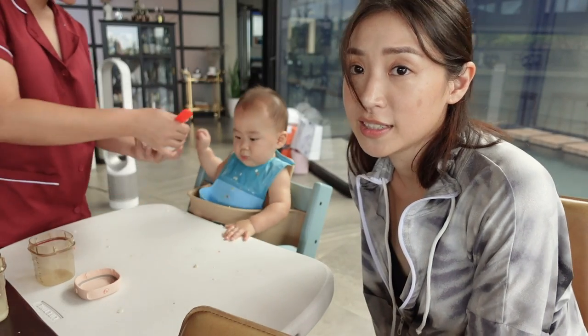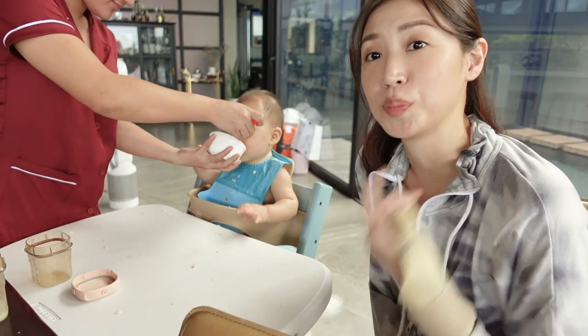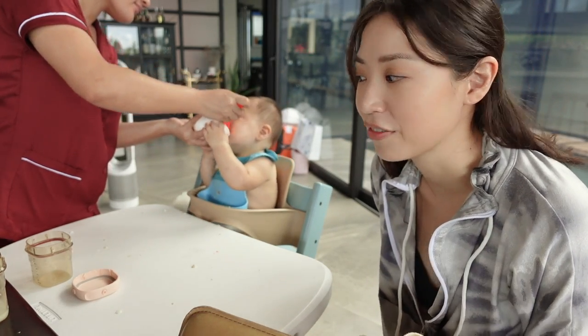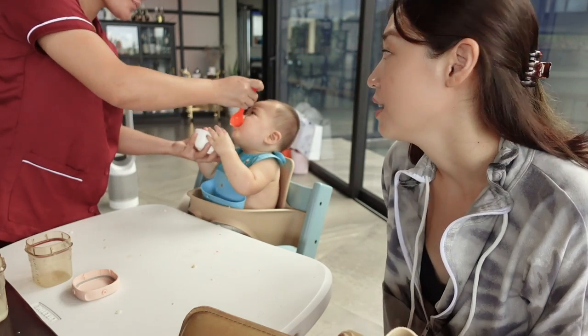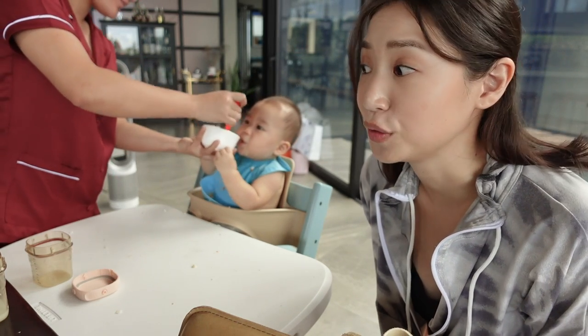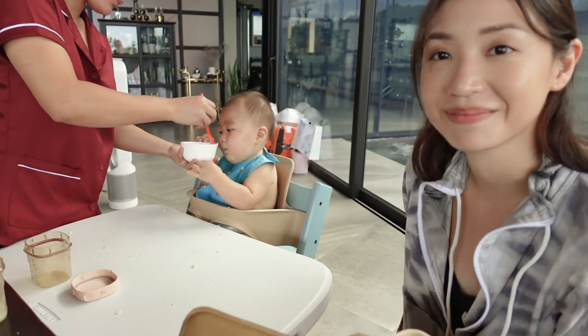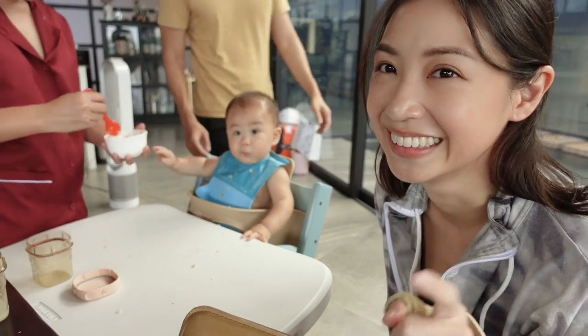Sometimes baby-led weaning does not work. You kind of have to spoon-feed him. And sometimes he likes it, sometimes he doesn't. Like, every day is different. But I think now, he's becoming more and more hard to feed because he's teething. But look at that. He likes it. Because there's milk in it.